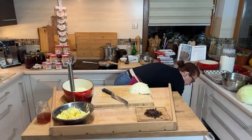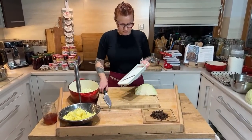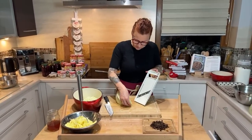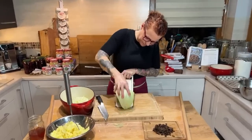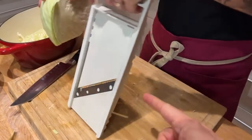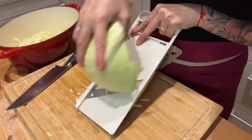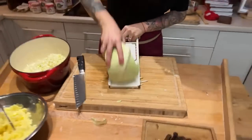I think I have a mandolin here. Well, we have a couple. See if I can. Go, folks. Let's see if we're gonna go. This is a good idea. Hannah, get the band-aids ready. Oh geez. Now if you have never used a mandolin before, this thing right here is basically a razor blade. It makes it come out nice and smooth. But it'll also take the tip of your finger off.